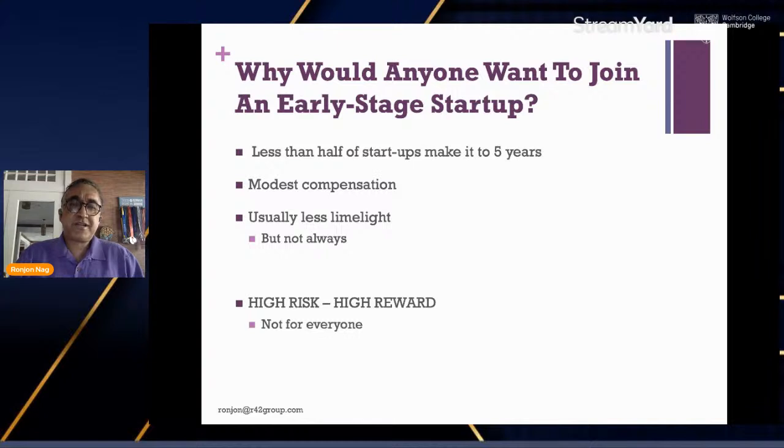So why would anyone want to join a startup? Because half of the startups don't make it. They're not there after 5 years time. Usually the money is less, at least at the beginning. And sometimes you'd say, well, why shouldn't I work for Google instead? I can get much more limelight. But that's not always the case, particularly for very high-risk topics. Often you find the startup will have more people, even once they get to like 10 people, working on that topic than a big multinational if it's a really emerging area. And so this is a high risk, high reward.